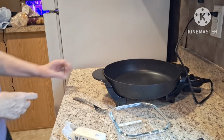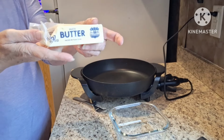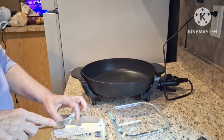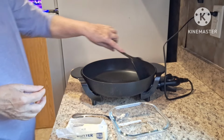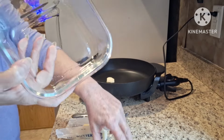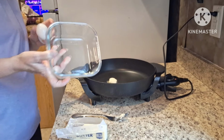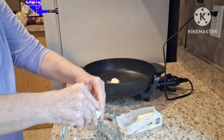All right, I got my electric skillet heating up. I have some butter here. I'm just going to add some butter to the skillet. While that's melting, I have my bowl here. This was a gift from Friend Mail, the storage container. So I'll be using that to mix the egg in.